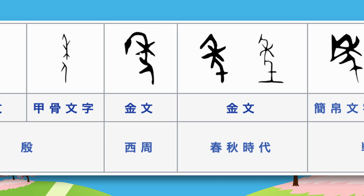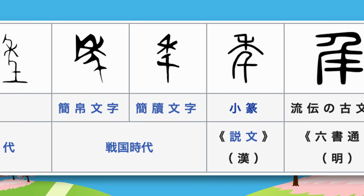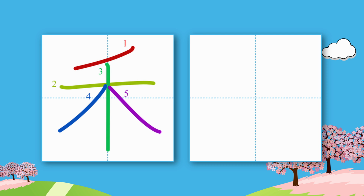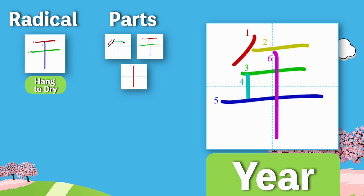Some sources claim this was a pictograph of a person carrying grains on their back and representing a meaning of a ripening crop. Some others claim this is a mistake. All sources I found, though, do agree that the top part of this kanji was originally a radical. We'll learn later that means grain, and the bottom was 1,000. Basically, it looked like this. That was eventually borrowed and then simplified into this character, giving us a meaning of year.